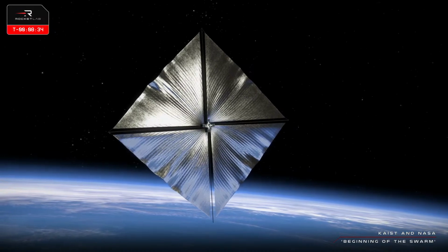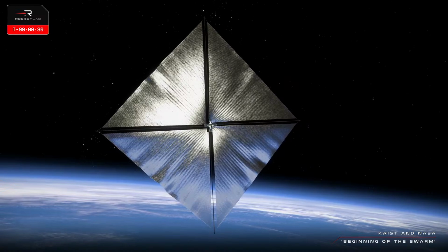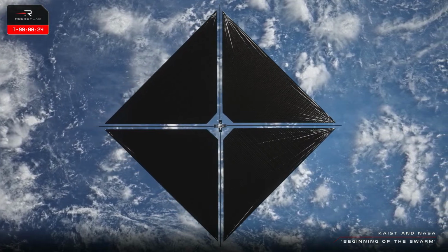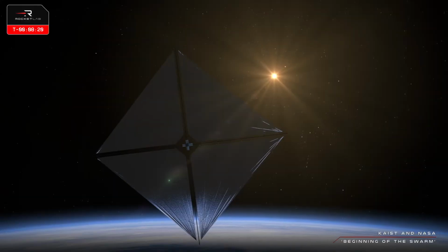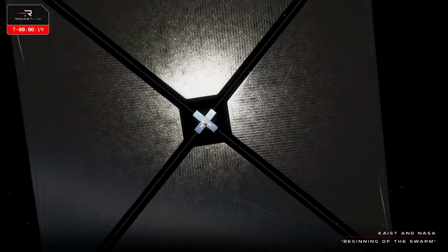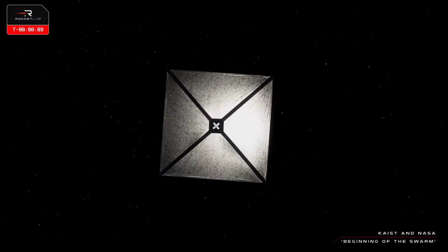When fully deployed, the sail forms a square that is 33 by 33 feet, or about half the size of a tennis court. Altitude and position are changed by angling the sail toward or away from the sun. Results from the mission will guide the design of next-generation solar sail spacecraft to explore and conduct science across the solar system.